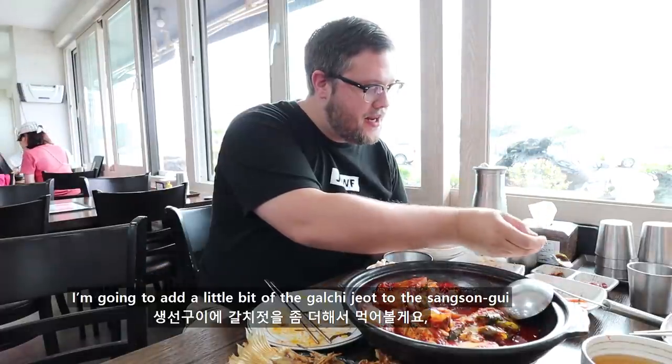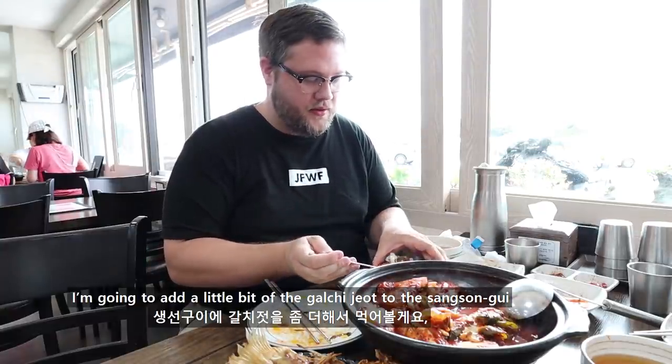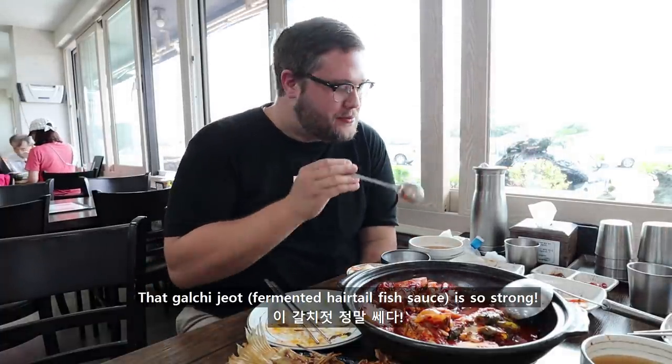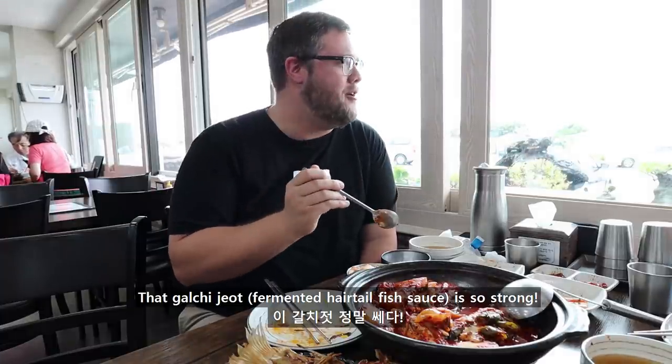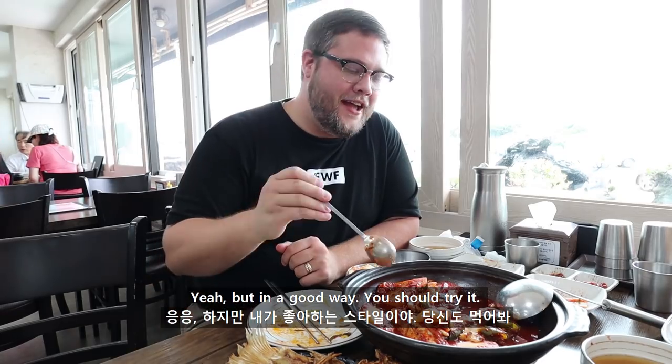Wow, I'm gonna add a little bit of the galchijjeok to the saengsonggui, a little bit of rice. Look at this beautiful bite. Wow. Oh, oh, oh. Wow, Courtney. That galchijjeok is so strong. I'm gonna cough. No, but in a good way. You should try it.